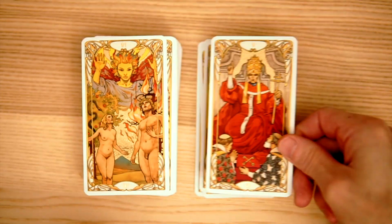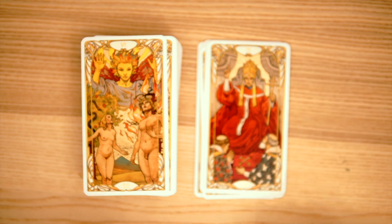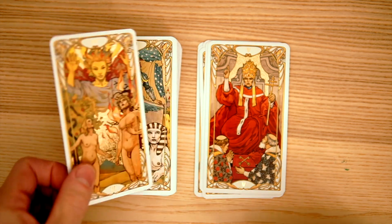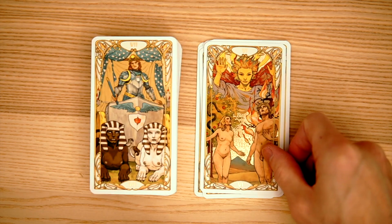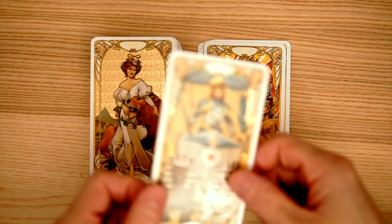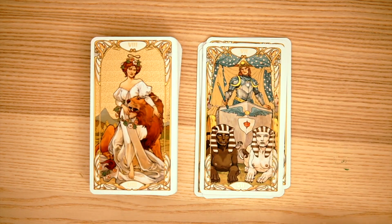And then, oh, that's interesting. The Lovers. That's very interesting indeed. Just the expressions on the faces and how they're looking up. I think looking up is pretty cool. And then the Chariot. I like the expression on his face. Looks pretty cool. We got some defined boobies there on the Sphinxes. I can't remember seeing boobies on Sphinxes that quite prominent before.